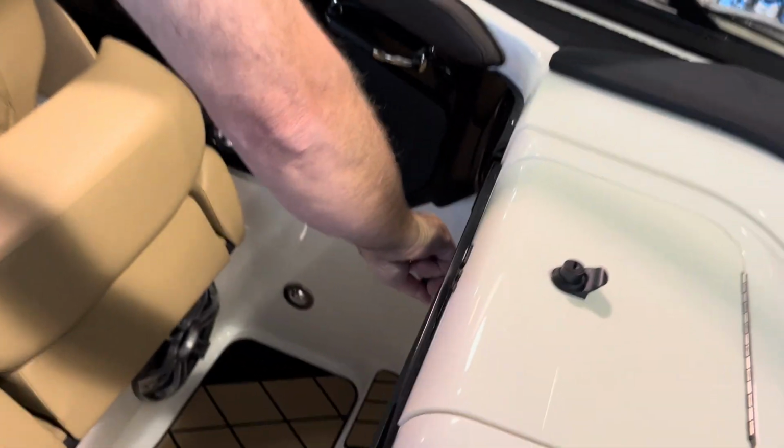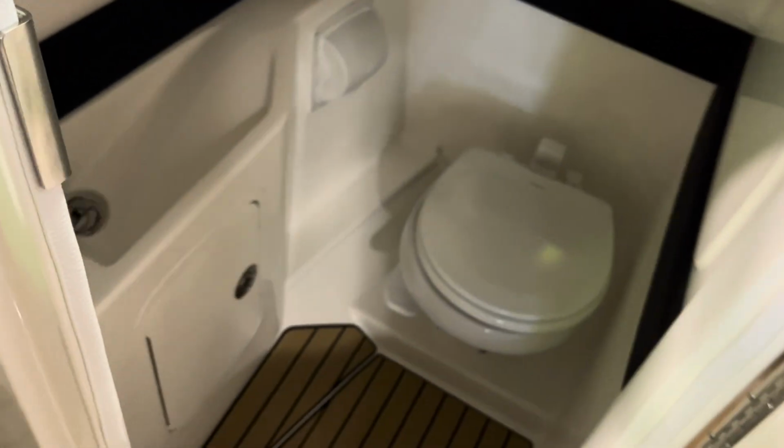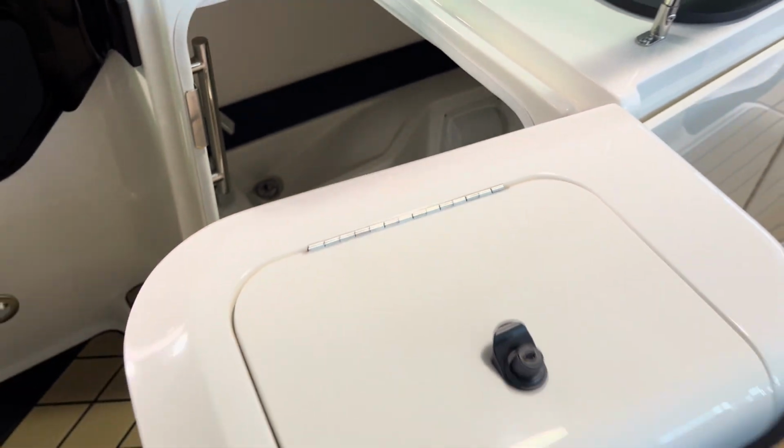In this compartment we have a porcelain tank for the head. Again, more sea deck flooring.